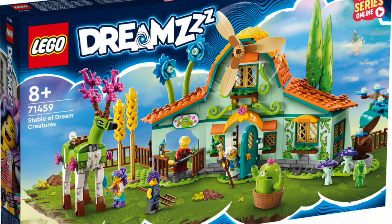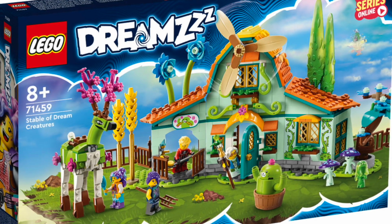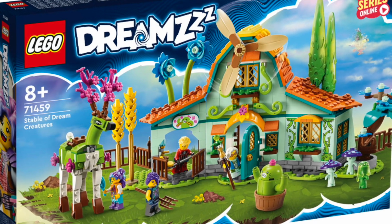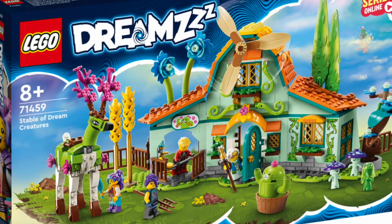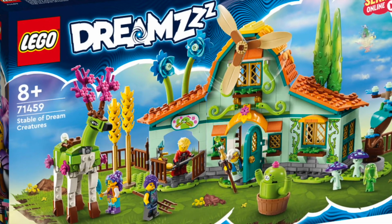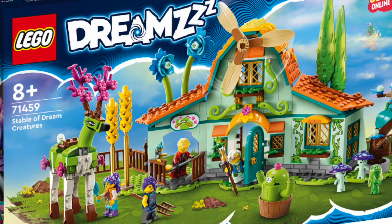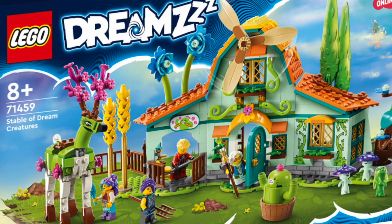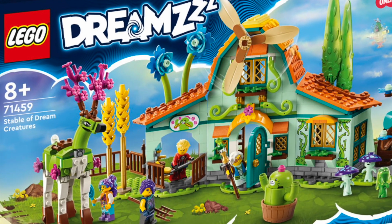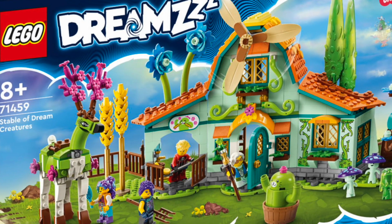Next up is 71459, Stable of Dream Creatures. Why is it not Stable of Dreamzzz Creatures? You know, come on. 8+ set, no part count, 8 minifigures, or 7 minifigures, and it's $85. So this one definitely doesn't look like it's worth $85 in my opinion. But again, I don't really have a part count on it, but I don't think it's really worth $85 just from the look of it. But who knows? This could be the best set of the theme.